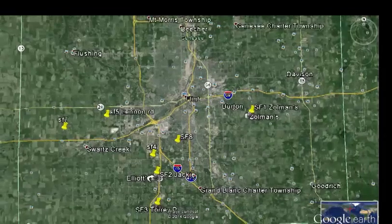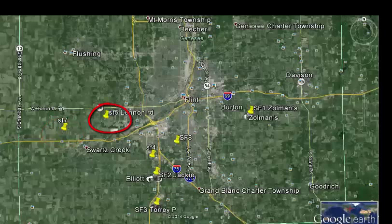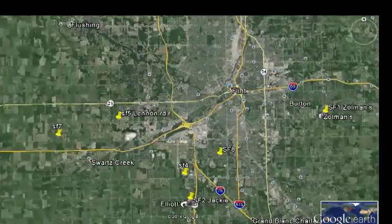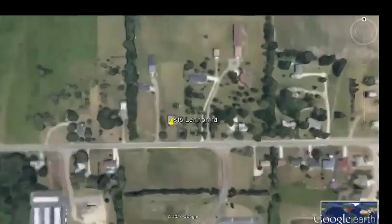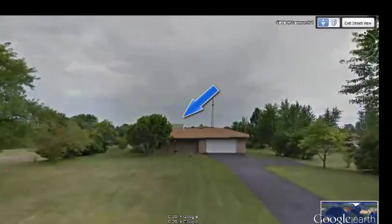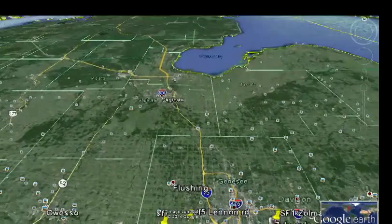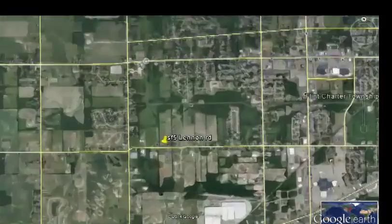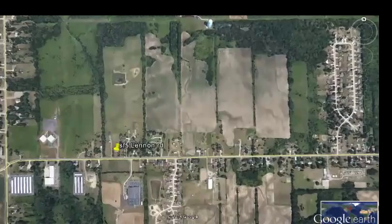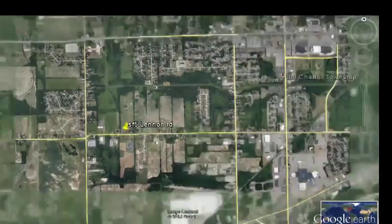Zoom back out. The next unit was a drive-by find on my way to a known unit further west. This one's on Lennon Road, and it doesn't have glass glazing, so it might have been a homemade job. I tried to talk to the people. There was a babysitter there. She didn't know anything about it. So I didn't get too much information about that one. It does indicate, though, that people were very interested at the time and have kept the units around, whether they made it themselves or bought it or what.